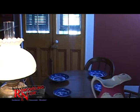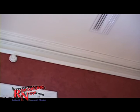Now, Rick, I noticed that when we walked in the room, this is one of the few rooms, or the only room so far, that we noticed crown in. That's correct. And this is a little unusual because you have crown in the corner, which would be cove, then it steps down to a piece, and then you have one that steps back in a few inches that wraps around the ceiling, giving it a dimensional look. That's correct.